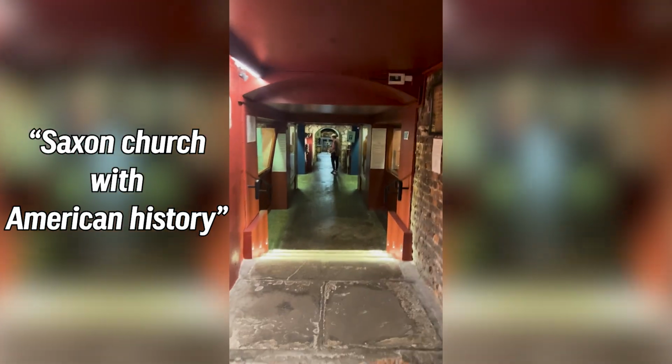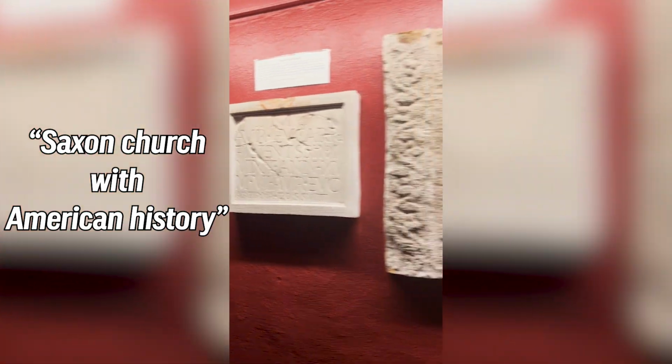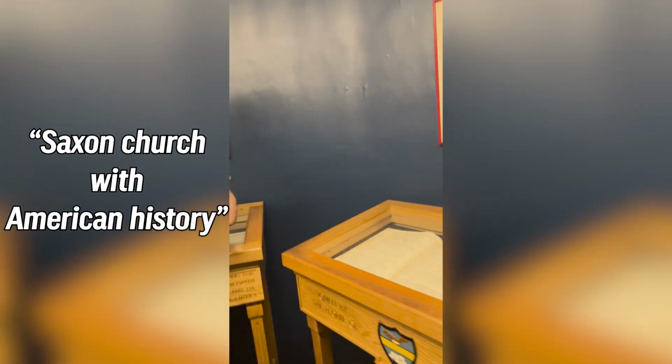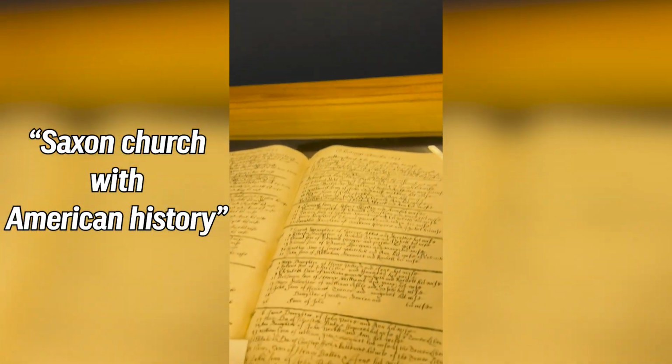Right, this is the crypt. It's also a museum. Some Roman tombstones here. But this church was the scene of 2 American famous people. The first is William Penn, the founder of Pennsylvania.